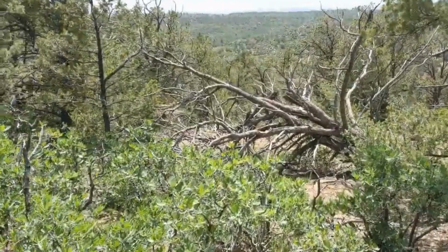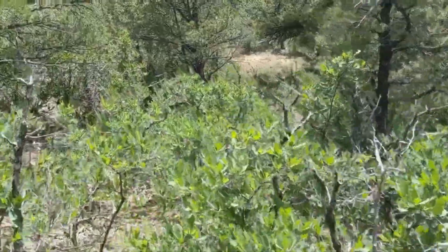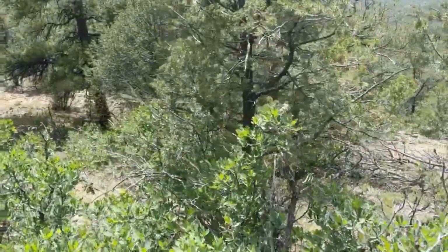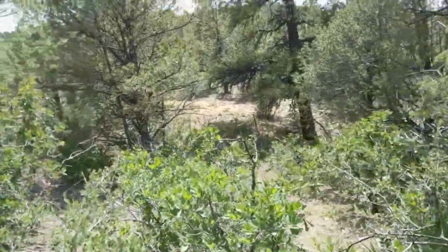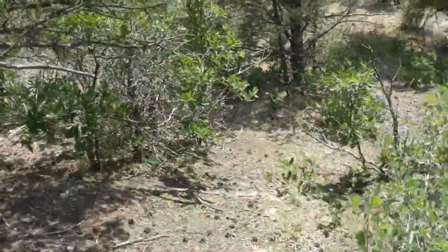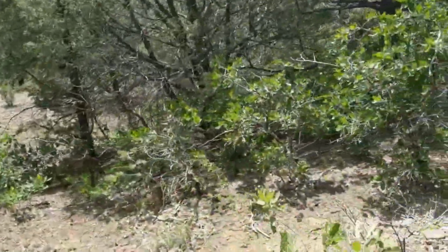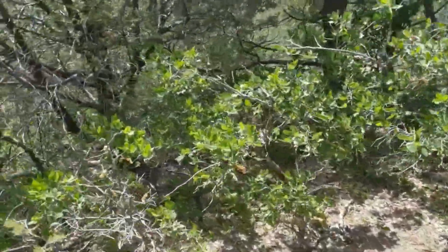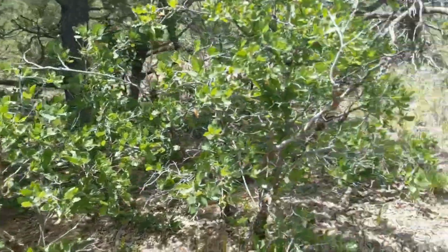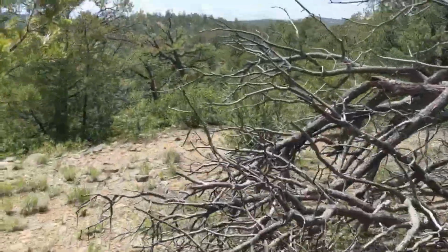I've seen a lot of deer back in this area before, and I'm seeing some droppings as we go. Nothing super fresh that I've seen yet. Okay, probably I'm on the other property now, so let's go this way to the west.